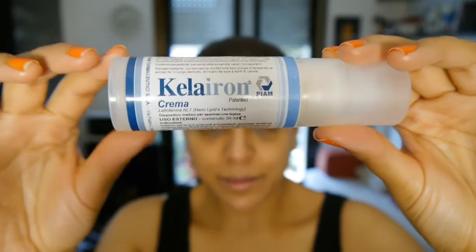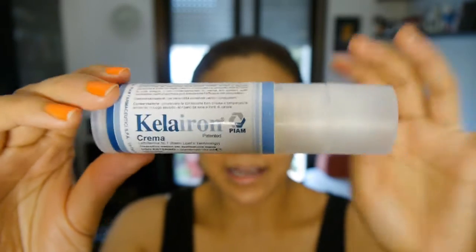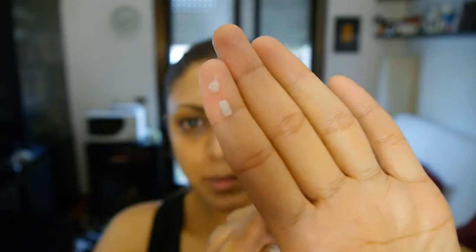If my skin is feeling very dry, I use the Orchid Enriched cream, but these days it's been feeling less dry, so I haven't been using it as much. Instead, I put this Italian brand cream on. It's called Kelairon. This is an Italian brand, and it's a gel-like cream. It's very light. Looks like that. And I just put a little around my eyes and here.